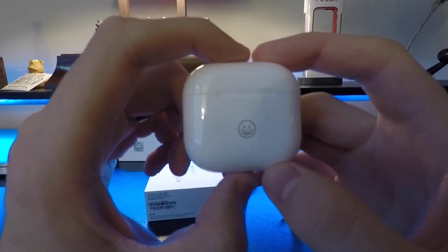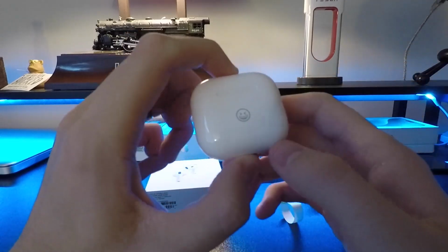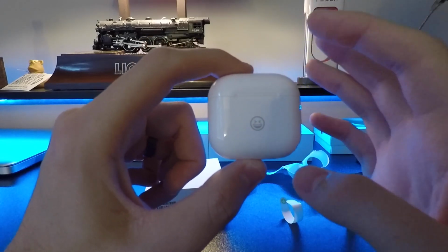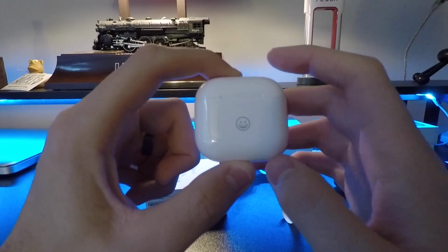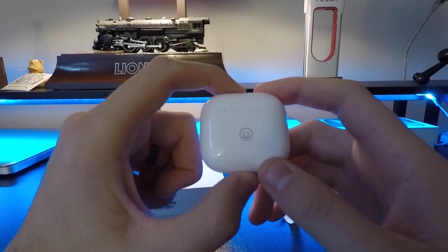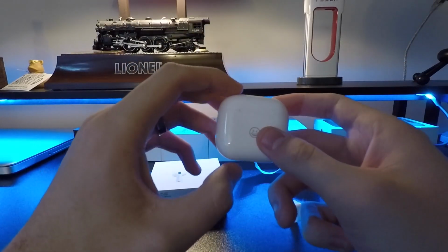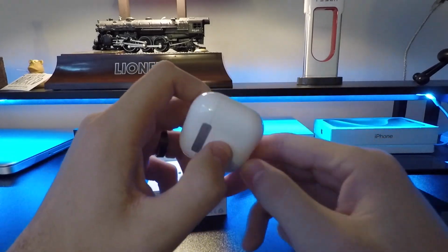This time around I did a little something fun. I got a little emoji engraving. Nothing crazy, a little laughy face there. But the case is definitely more compact than the AirPods I'm used to. My case was this tall on typical AirPods, but the stems were much longer, and they were a different shape and all that. The case is definitely more compact. I really like it. It has a little bit of heft to it, not too bad though.